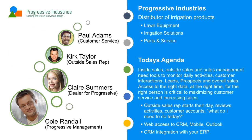So today we're going to talk about Progressive Industries. They are a distributor of lawn equipment, irrigation, parts and service, and so on. But you can see here on the left, you've got many different types of users or profiles that are going to be using the CRM throughout the day. You've got your inside salespeople, you've got your outside sales reps, you've got management that wants to watch all of this and what's going on with all the accounts. And then you've also got the C-level person where they're going to want to see dashboards and drill down and keep their thumb on the entire company.